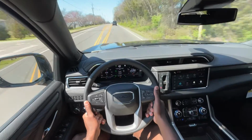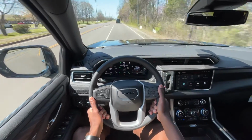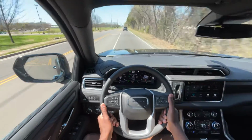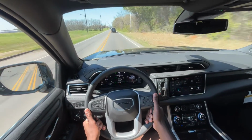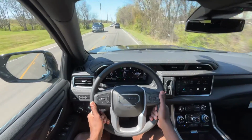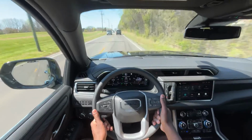I love having the power retractable running boards. I wish I had Super Cruise, but if you want that, you just pay another 3 grand. For some it's worth it, for others it isn't. When you think about it, for how much the full self-driving was for Tesla, I don't even know how much that is, I know it got up to like 10 grand. I mean, 3,000 is not bad for Super Cruise, and I feel like it's a much better system. I should say a safer system.